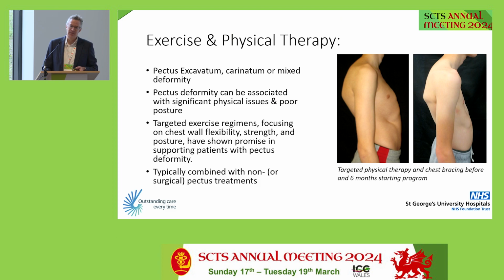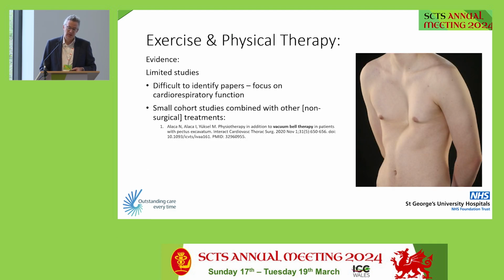And with the help of our physical therapy services, we can support them in terms of managing some of those challenging posture problems that we see. We're very much focused on the non-surgical treatment options, combining physical therapy with bracing or vacuum bell therapy, but there's no reason why we can't focus our attention on patients having surgery as well. So, exercise and physical therapy, the evidence.